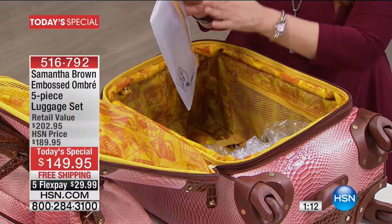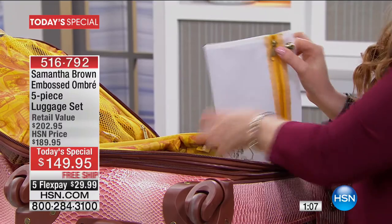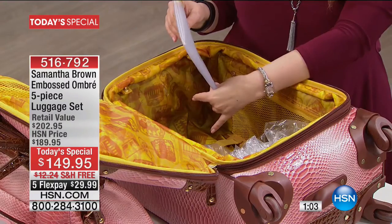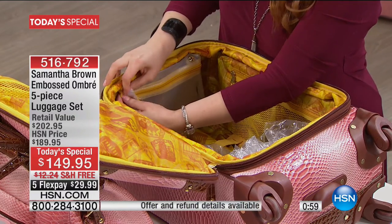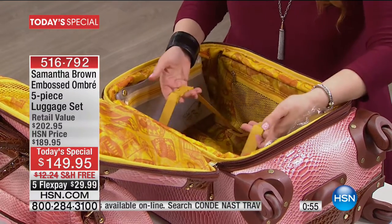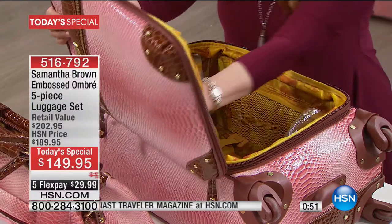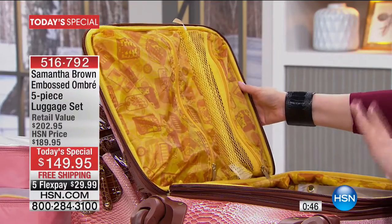So if you have to take this through the TSA security, it's see-through, and you can put in your little, whatever you need that's 3 ounces or less when you travel. And then you've got a little snap here that snaps right in here. I know we've got a little packing stuff in here. You've got two little straps here. You've got a mesh side here, and you can fit a lot, plus a place for your shoes, another mesh pocket up here. Samantha thinks of everything.